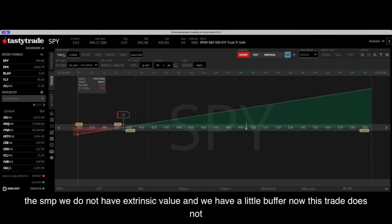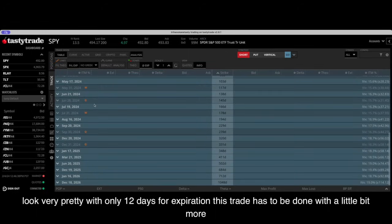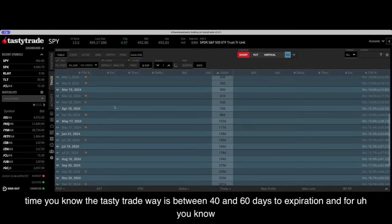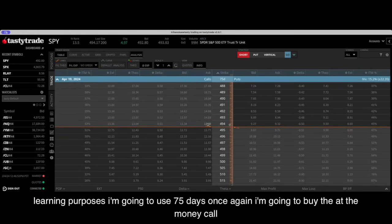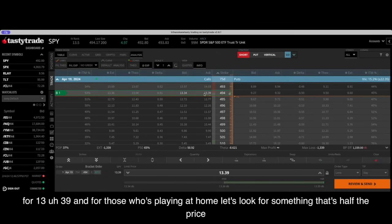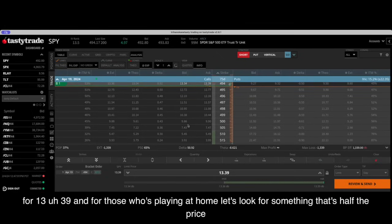Now, this trade does not look very pretty with only 12 days for expiration. This trade has to be done with a little bit more time. You know, the Tasty Trade way is between 40 and 60 days to expiration. And for learning purposes, I'm going to use 75 days. Once again, I'm going to buy the at the money call for $13.39.